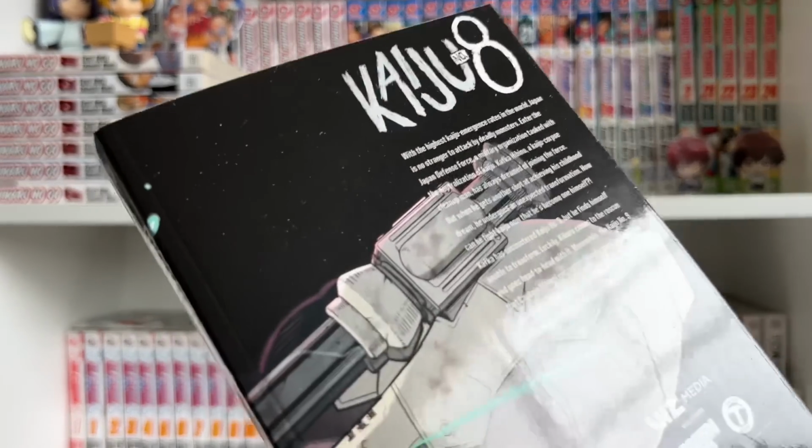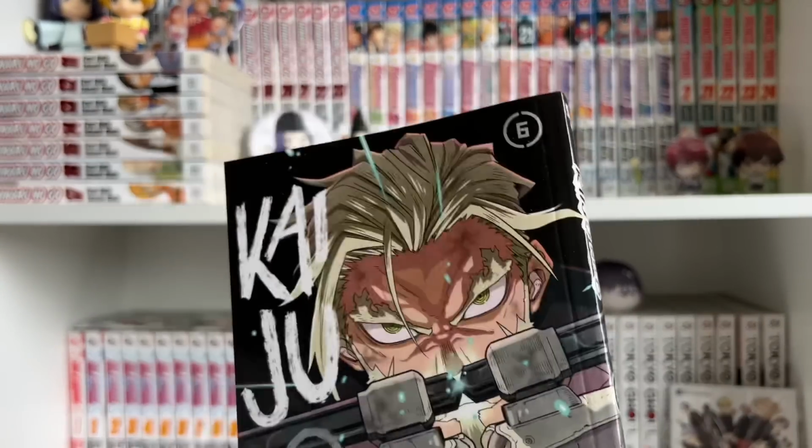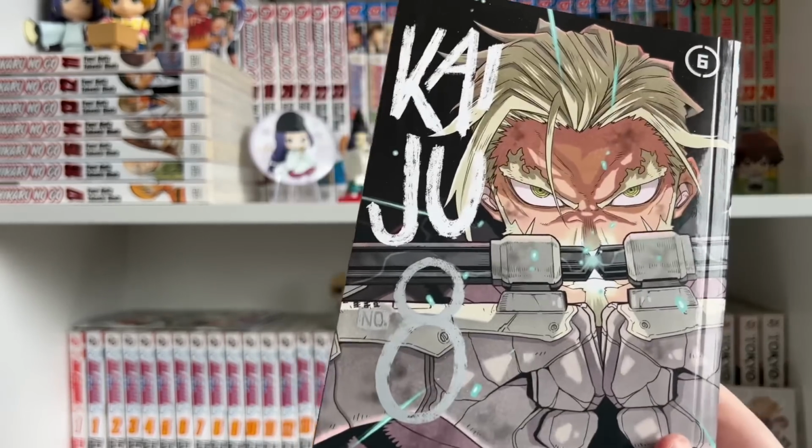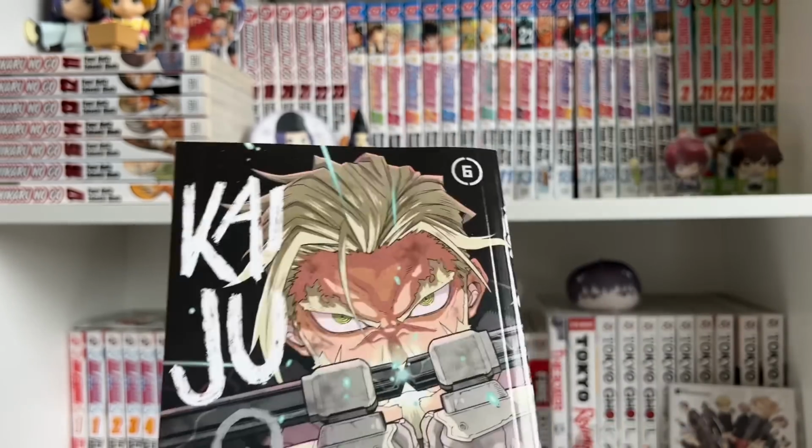I hope that they pick up the release date. I mean, it's pretty okay, I guess, the release date for these. It's like, I don't know, once every 3 months or something like that, I think. But yeah, I'm excited to read this volume.